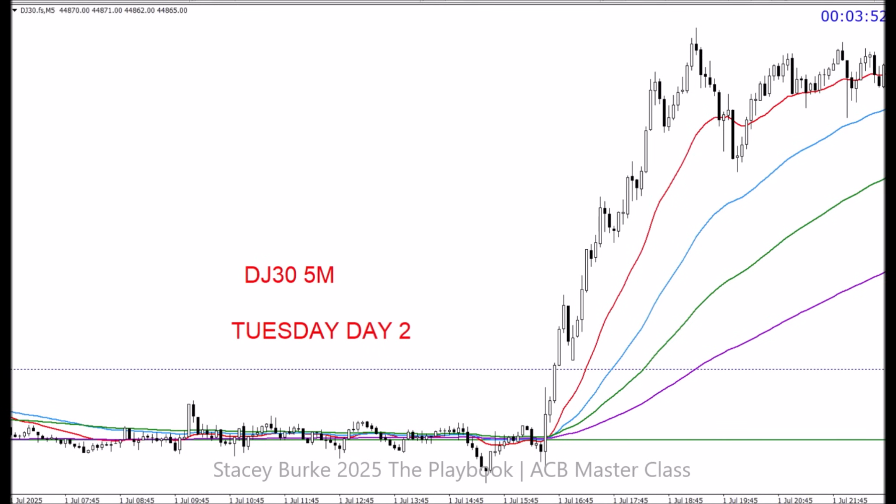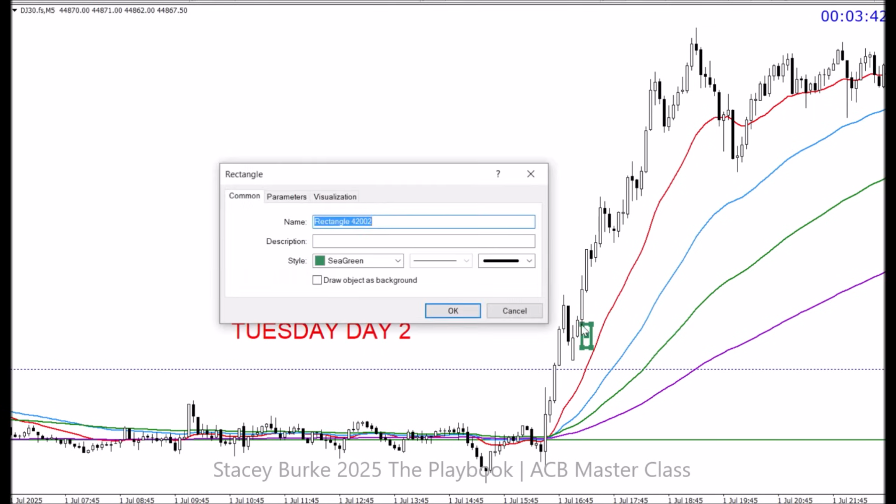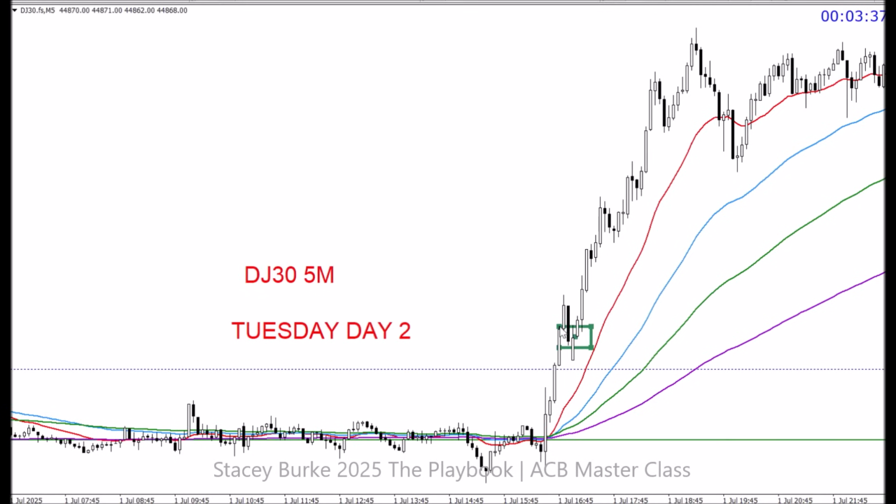Tuesday, day 2, we had major red news, 10 a.m. You cannot trade against the coil. We have our 10 a.m. first bounce opportunity after major red news in line with the coil. 10 a.m. we have our first bounce entry. Don't trade against the coil for the explosive range expansion. A day 2 trend trade in a strongly trending market.